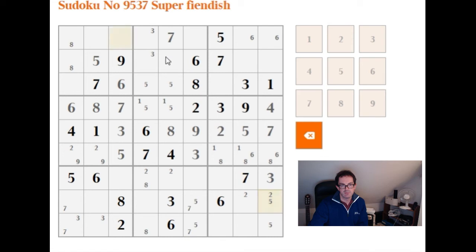Similarly, we've got the same arrangement here where we have a 1 and a 4, so we've got 2, 3, 6, 8, 9 to place where we know the 6 is over here. So 2, 3, 8, 9. No, sorry, that's not going to work. 2, 3, 6, 8, 9.